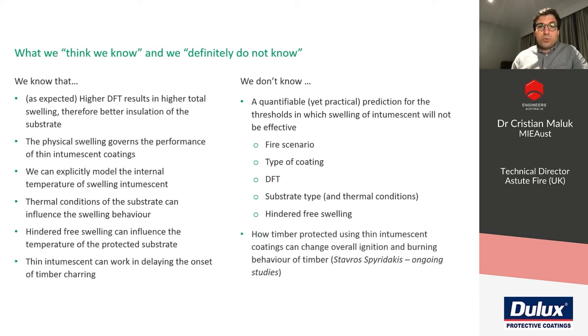And when it comes to timber structures, which is something that in recent years we've invested a lot of time in researching, we have a whole new experimental campaign that will start in the next few months and go over the next couple of years. It has to do not only with understanding how intumescent coatings can be used for the purpose of delaying the temperature increase internally for the timber, but also how these products can be used in different amounts for the purpose of changing the overall ignition and burning behavior of timber.